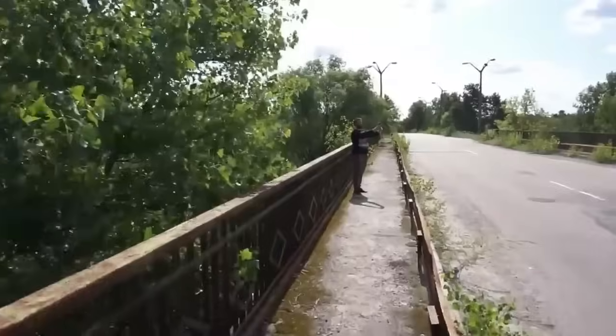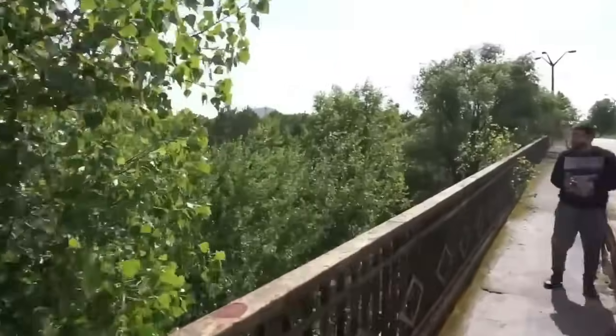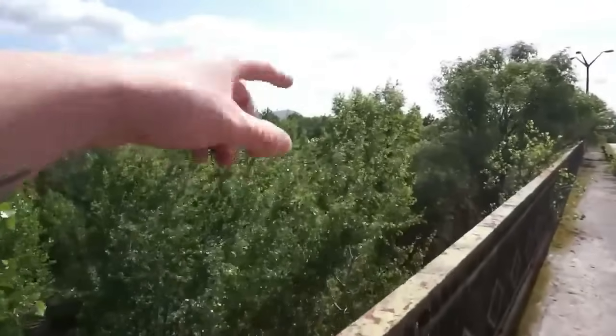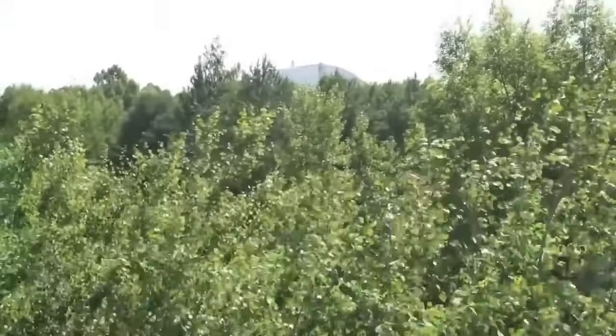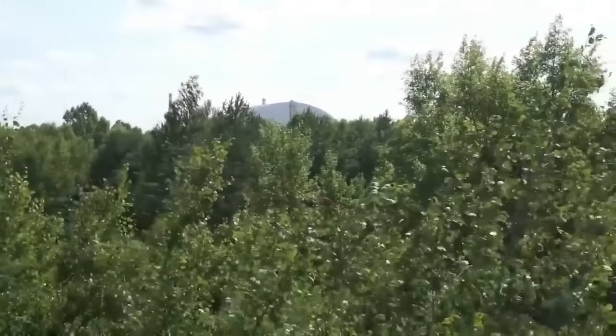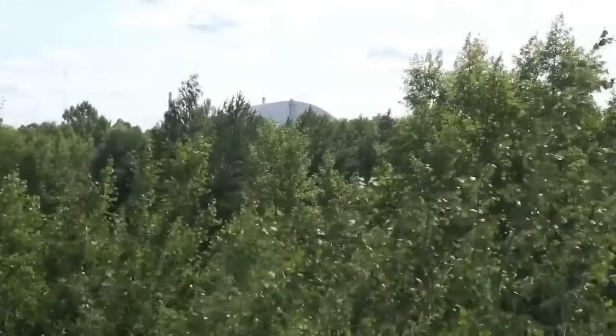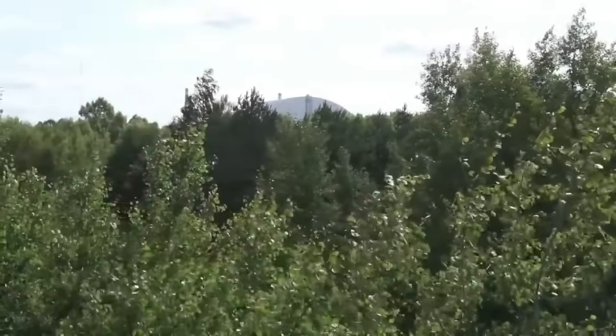Now if I carry on walking down there, right in the distance, behind the trees, you can see reactor number 4. And this is where family members of people that worked there, people that lived in Pripyat would have stood and watched as the reactor just burnt.